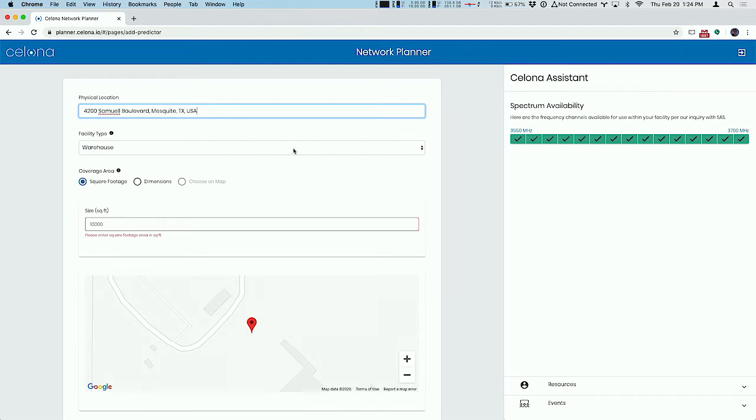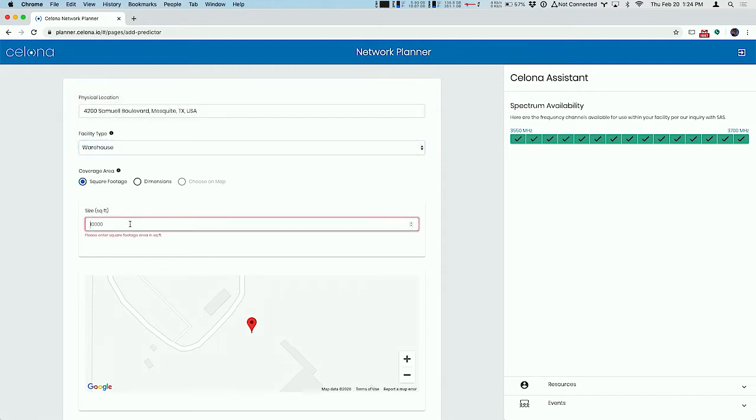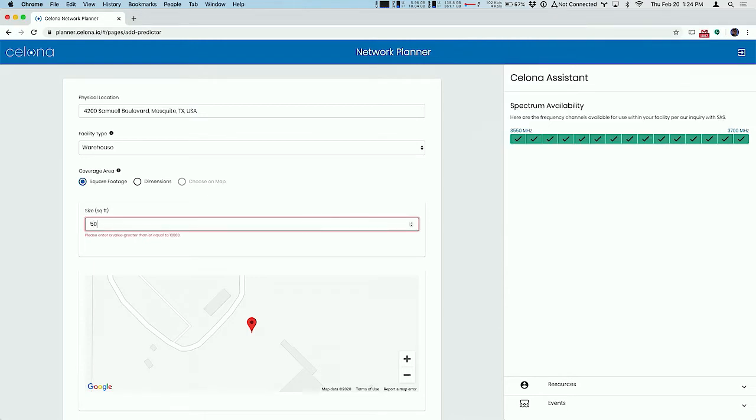After I've done that, I've selected a facility type of warehouse. This selects that network regression modeling and the characteristics that we apply to the model based on typical warehouse environments. And we'll go ahead and start putting in some square footage for a coverage-based design. So I'm going to put in 500,000 square feet.